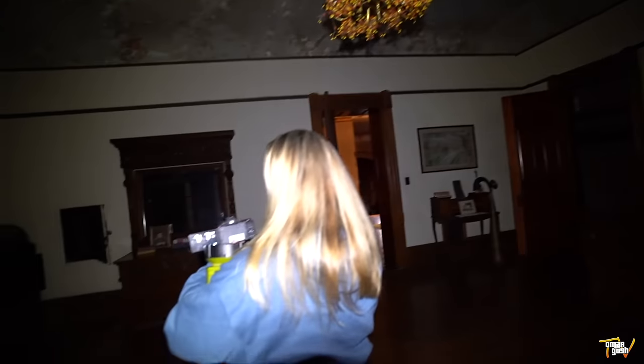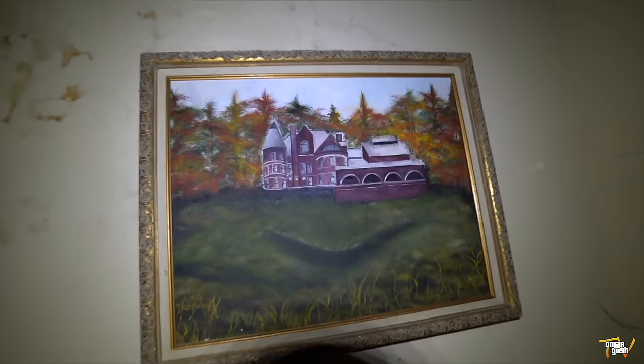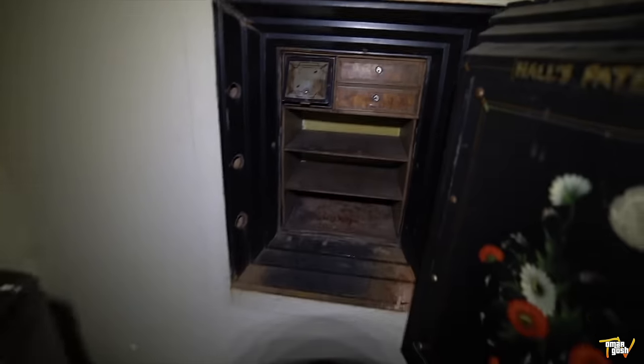You see the safe over here on the wall? Yeah. I thought you were going to tell me a story about it. Oh, I just think it's cool. Oh, look at that old painting of the Wilson Castle. Super cool.